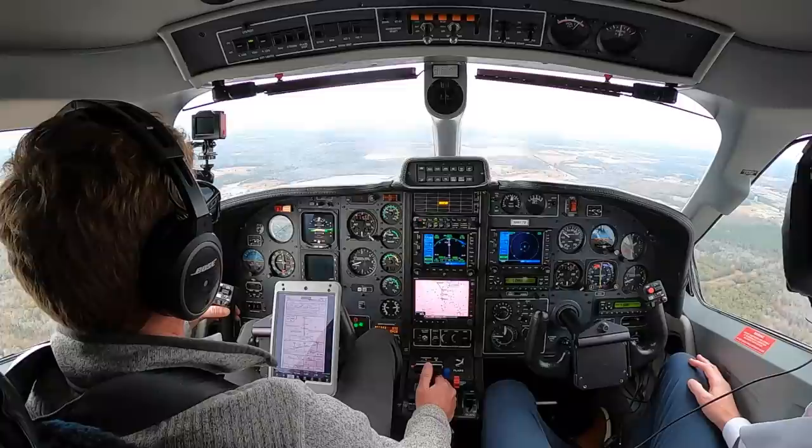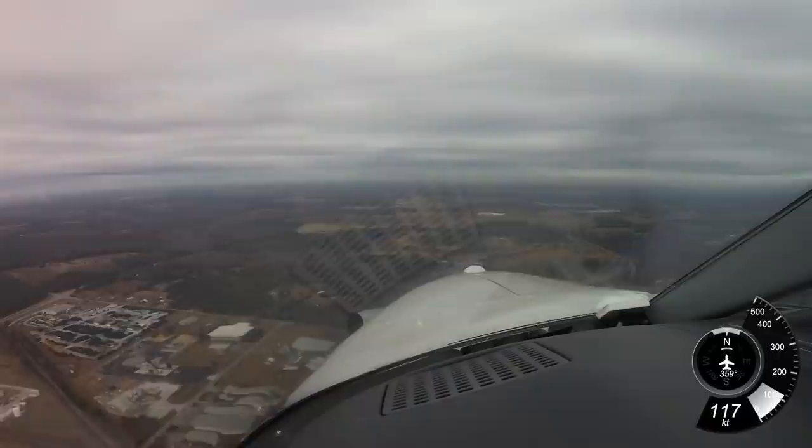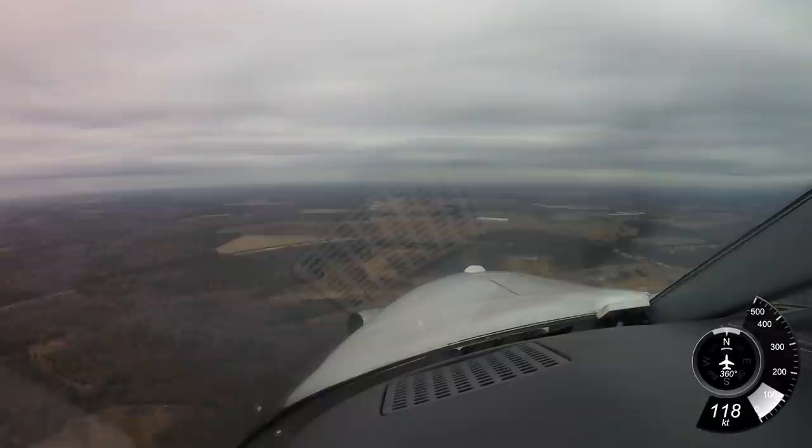Perry traffic, TBM 3 mile final, runway 36, Perry traffic. There's that traffic that landed. He's now doing another touch and go. He's up off the runway, so that's good. We're looking good. Speed looks good, a little bit fast still, but we're correcting for that.